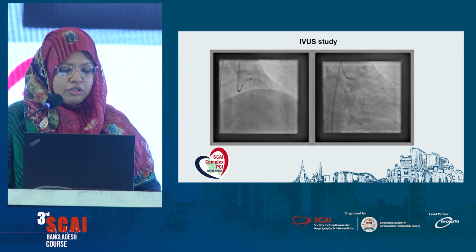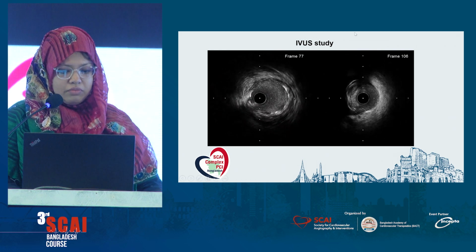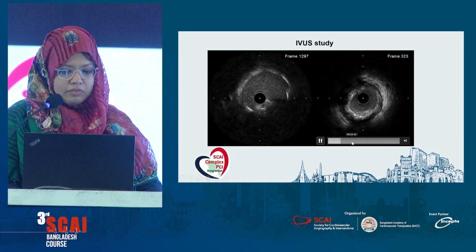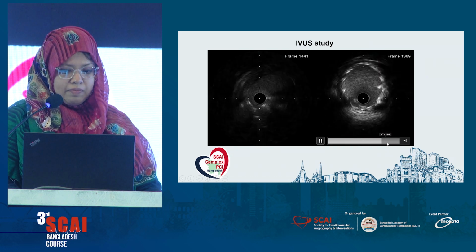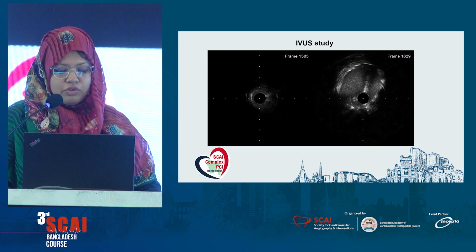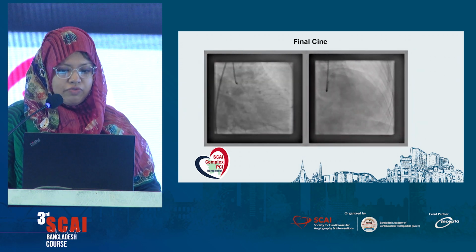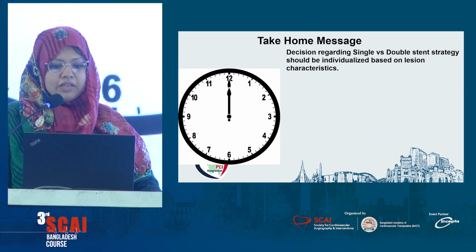So now we decided to go for an IVUS study. Both LAD and LCX IVUS study showed there is good stent apposition with expansion with no dissection. So this is the final scene with wire and without wire, showing TIMI 3 flow, no reflow, slow flow, or no dissection. So what is our take-home message?